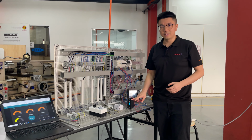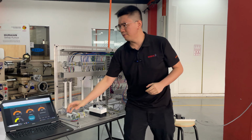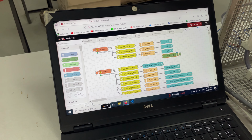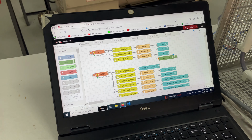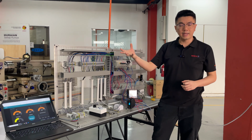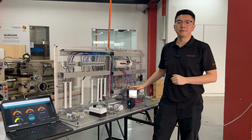Now, this industrial computer is programmed using something called Node-RED. If you can see right here, this is the program that is running inside the industrial computer. Using this program called Node-RED, we can get the signal from this smart meter in real time. We can also build a dashboard that can show and display the readings from the smart meter in real time.